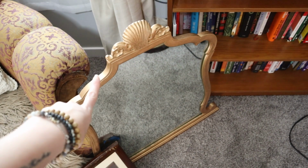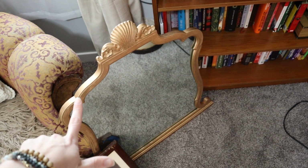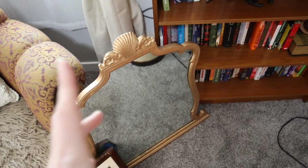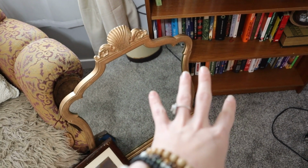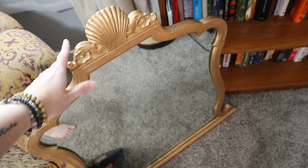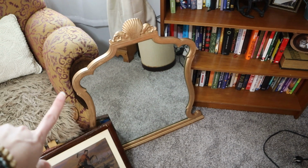The other rub and buff project that I did recently is this mirror. It was a wooden frame mirror, but the wood had a bit of a green tone with it, and it just didn't really go with the wood tones that I've used throughout the house, which are a little bit warmer. So I just put a coat of rub and buff on there, and I'm so excited. I got this mirror for $17.99.